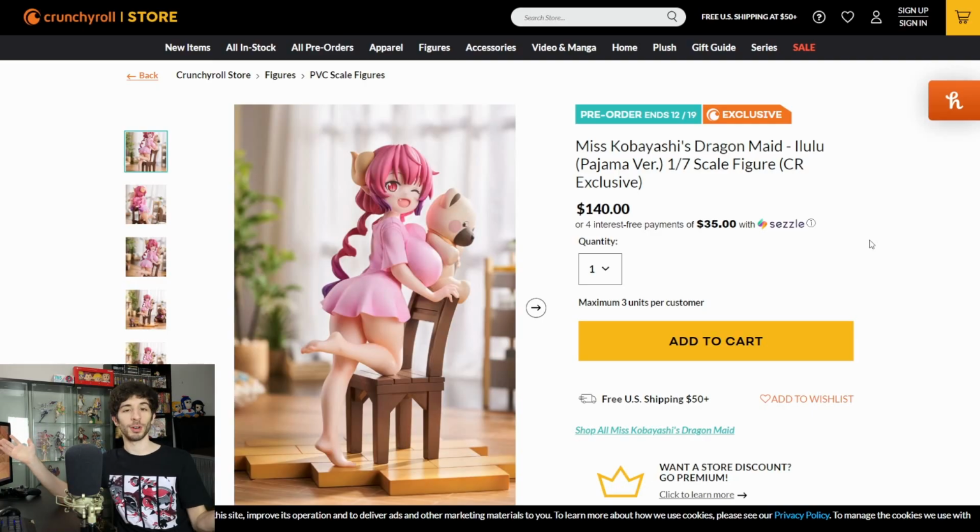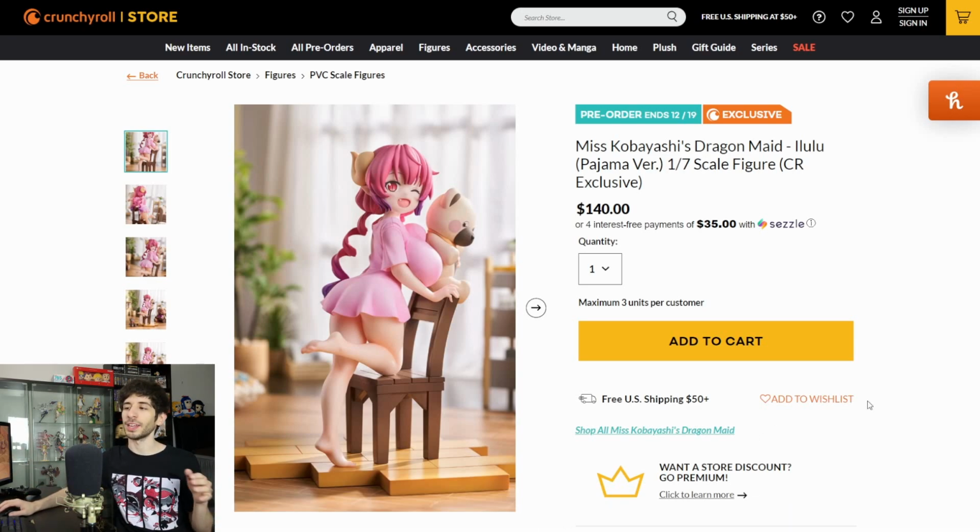So here we are at the Crunchyroll store, but why are we here? Well, it turns out that this Ilulu figure, the one with the teddy bears that are all staring at her in a not so subtle way, ended up being an exclusive to the store. Which sucks, because this company cannot package a box to save their fucking life. I just do not like this practice.